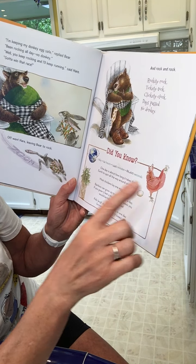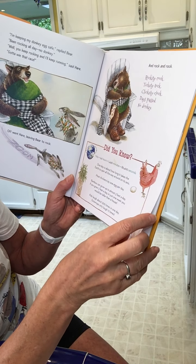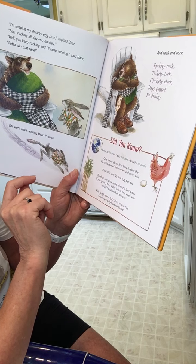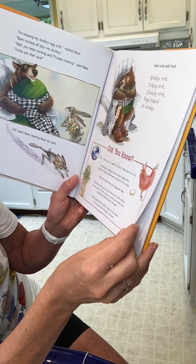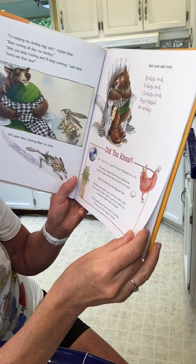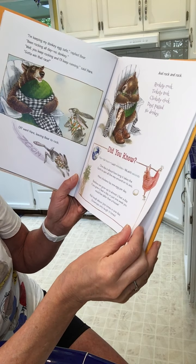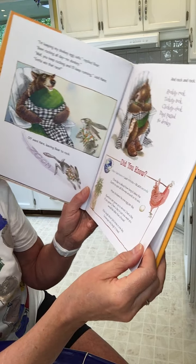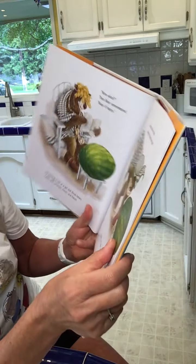Most chickens lay 1 egg per day. Bamboo can grow almost 3 feet a day. If you grew 3 feet a day, in just 1 week, you would be taller than a house. Kids laugh about 300 times in 1 day. Grown-ups only laugh 17 times. We need to laugh more often, don't we?